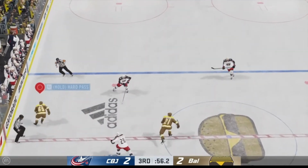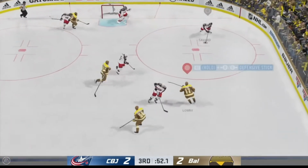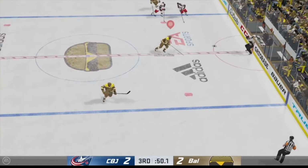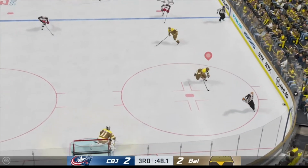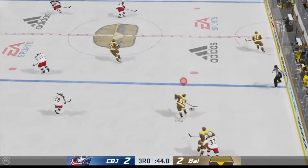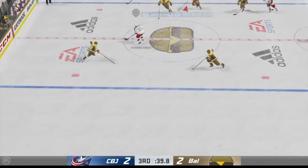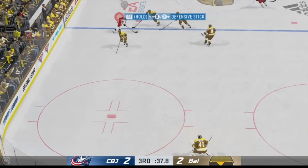Now the Burghers with it. There goes Shaw. He gets into the attacking zone. He will lose it. Strawman will pick it up, get it over to Savard. Savard will pass it up. The pass does not connect, and the Burghers will get it back in their own zone. So now the Burghers come up with it. Shaw trying to pass to Berglund. He can't get it to him. So Hanneken is going to have it.